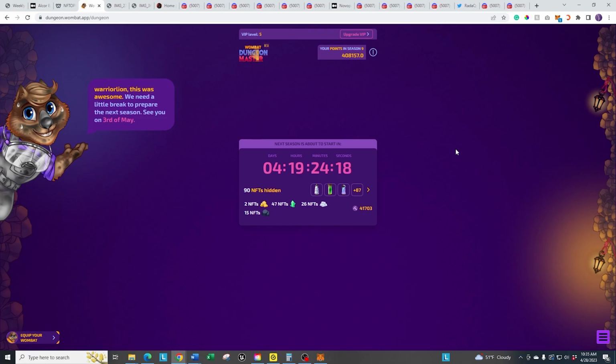Prepare for it, whether you need a season pass that you may need to buy, or if you wanted to go ahead and stake your Wombat token to get a higher VIP level and maybe get that season pass for free, or even just getting ready for it in general, making sure you have enough of your mining power available.